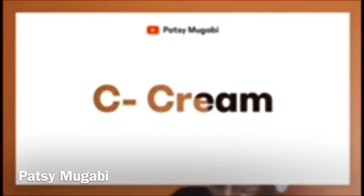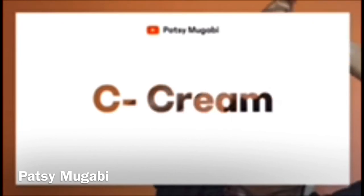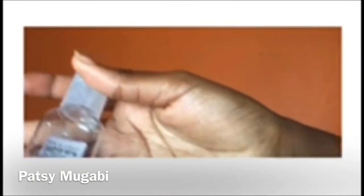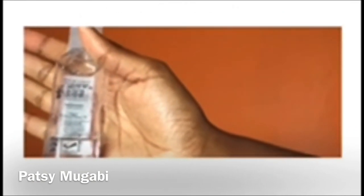Yeah, let's switch over to the cream. LOC, or LCO, whereby the C is for the cream, is what I am excited to be sharing about. But before I get into it, I have a pro tip. Add some glycerin for some shine to the cream that you'll be using. And yeah, let's get into it.